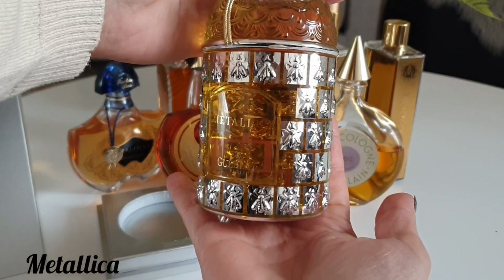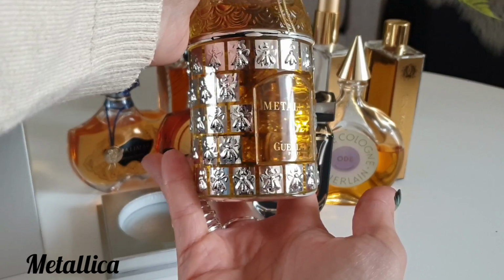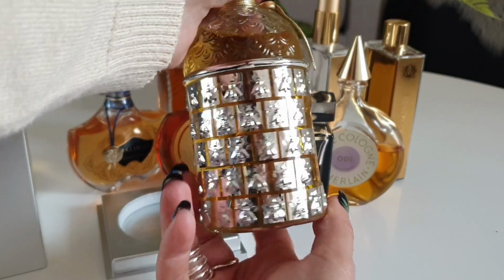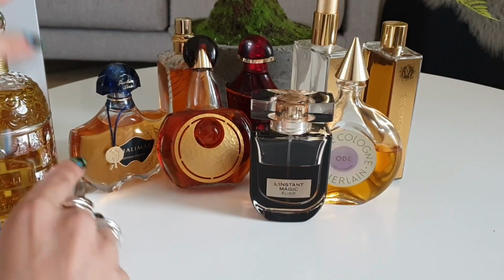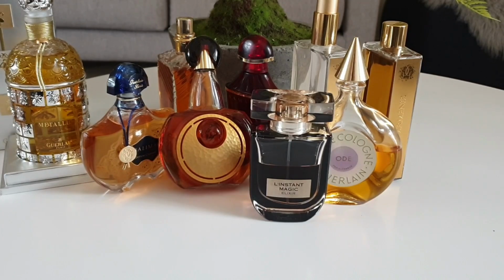Look how beautiful that is. Oh my gosh. Stunning or what? Magnificent. Absolutely magnificent. So yeah, that's one of my absolute favorites. It's probably my favorite carnation fragrance, actually.